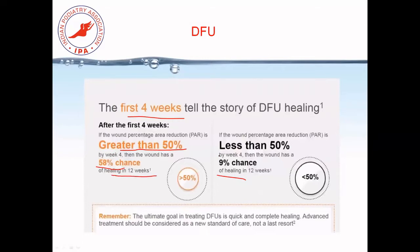Whereas if our wound healing is less than 50%, if there is less than 50% area reduction in the first 4 weeks, then we have only 9% chances that our wound will heal in the next 12 weeks. So the initial 4 weeks is a particular time that will tell us the prognosis of our disease.